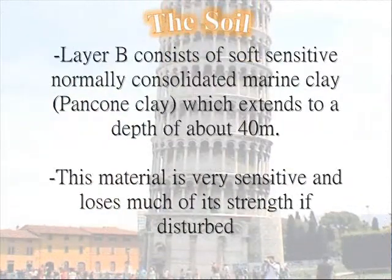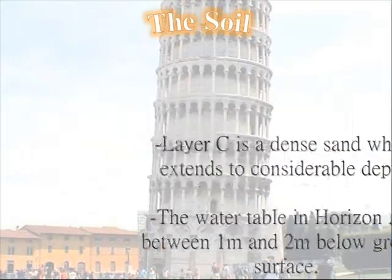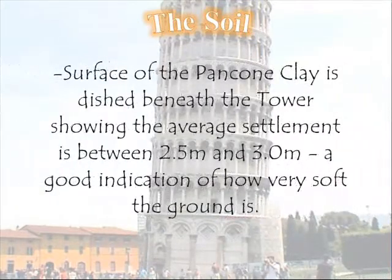Layer B consists of a soft, sensitive marine clay that extends to a depth of about 40 meters. This material is very sensitive and loses much of its strength if disturbed. Layer C is made of dense sand which extends to some depth. The water table in layer A is between 1 to 2 meters below the ground surface. The surface of the clay is dished beneath the tower, showing the average settlement, which is between 2.5 and 3 meters, a good indication of how soft the ground is.